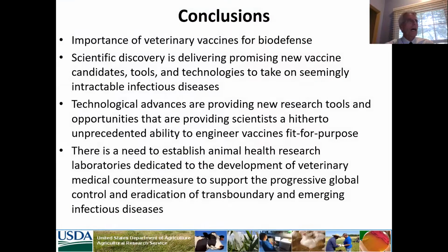So very quickly, conclusions. I have 4 of them. I hope I've been able to convince you of the importance of veterinary vaccines for biodefense. Second, scientific discovery is delivering promising new vaccine candidates, tools and technologies to take on seemingly intractable infectious diseases. 3, technical advances are providing new research tools and opportunities that are providing scientists a hitherto unprecedented ability to engineer vaccines that are fit for purpose.